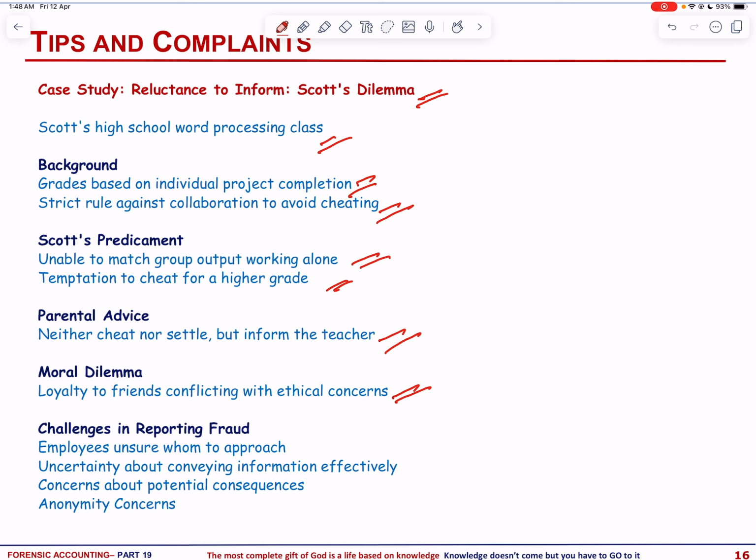So, Scott's choice not to report demonstrates the common hesitancy to be an informant. Another reason why employees and others hesitate to report suspicions or knowledge of fraud is the lack of clear processes within organizations. In many cases, individuals are unsure whom to approach or how to convey the information. They are also uncertain about potential consequences of coming forward. Additionally, there is often uncertainty about whether their reports would remain anonymous or if their identity as whistleblowers would be revealed.